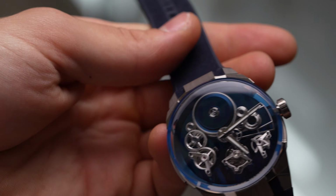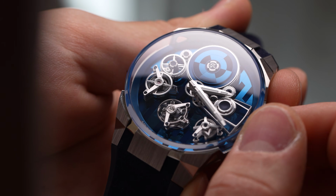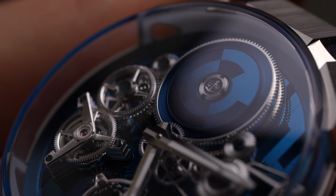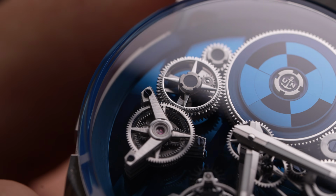Look, it goes without saying this watch is not for everyone. Its price tag of $137,200 US is not in everyone's budget. But for those who can afford to spend such a figure, this Ulysse Nardin Blast Free Wheel Marquetry is an absolute flex in my opinion.